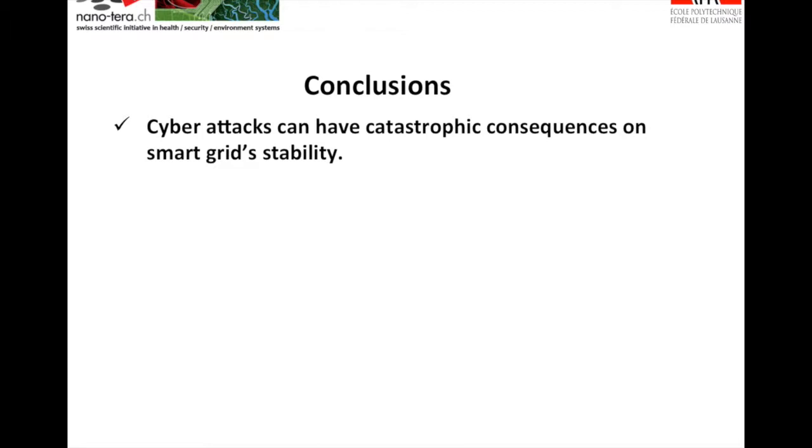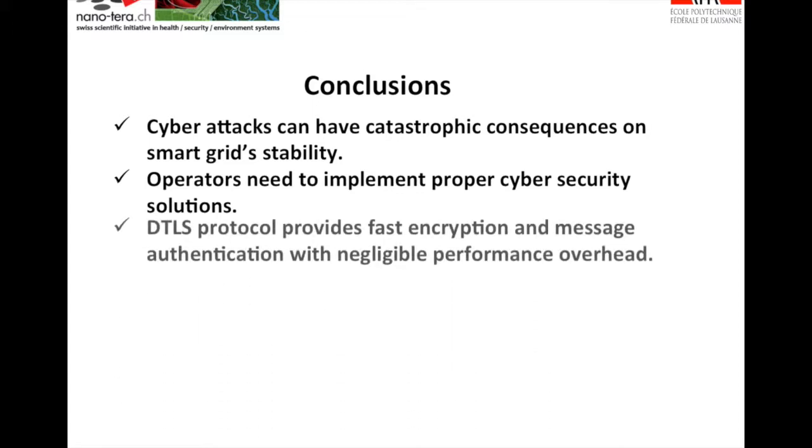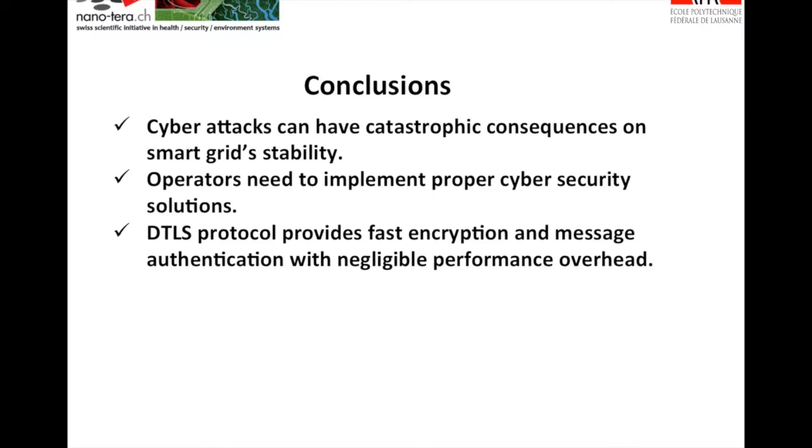In conclusion, we saw that cyber attacks can have catastrophic consequences on smart grid stability. We also saw the need for operators to implement proper cybersecurity solutions. And in our demonstration, we showed a DTLS security protocol that provides fast encryption and message authentication with negligible performance overhead on the smart grid application.